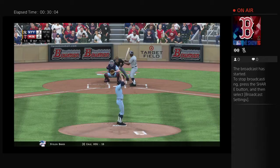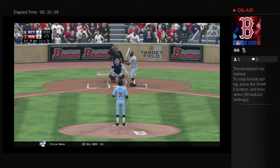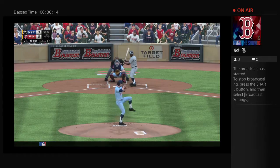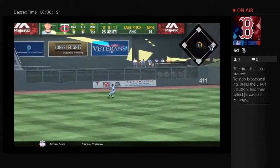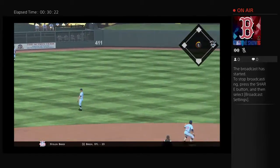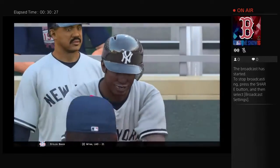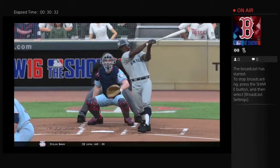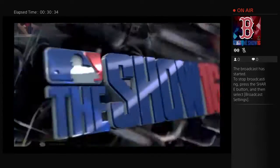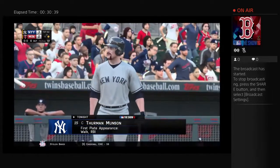Here's the 1-1 pitch. Way outside, nearly to the backstop, 2-1. Line toward the alley in left center. And they'll start this inning off with a base hit as that one's through. Boy, that hit right there is just a thing of beauty. You talk about smoking one right back at the box. There isn't too many guys in the middle of that field that can catch a ball like that. Thurman Munson stands in.